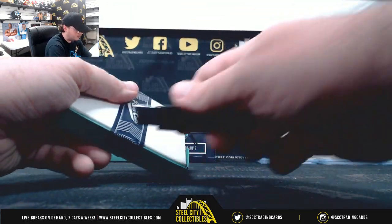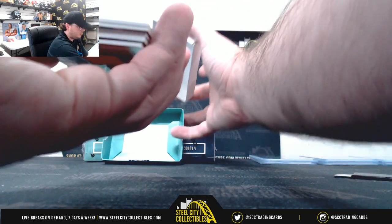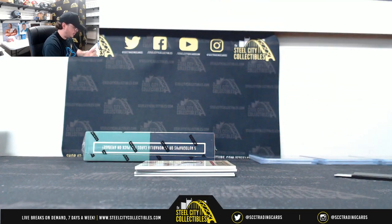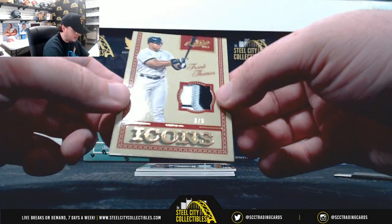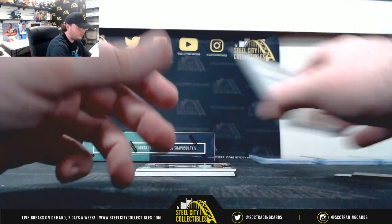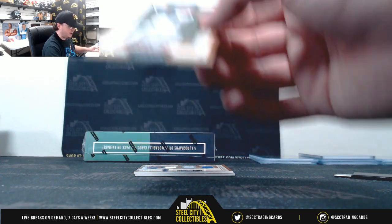Number 4. Chris Davis jersey, 19 of 149. Number 9, Travis D. Really nice patch coming up here. Icons, 3-color patch. Frank Thomas, the Big Hurt, numbered 1 of 5. Stephen B. Numbered 109 of 149 jersey, Ken Griffey Jr., Travis D.